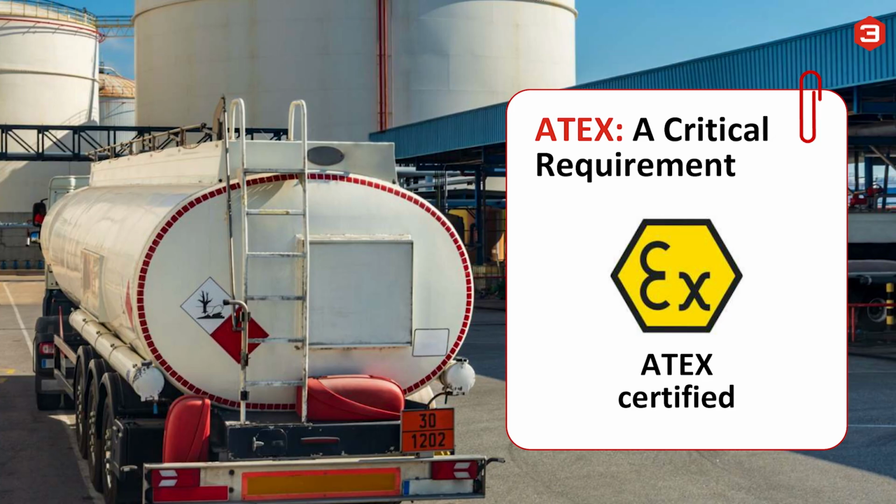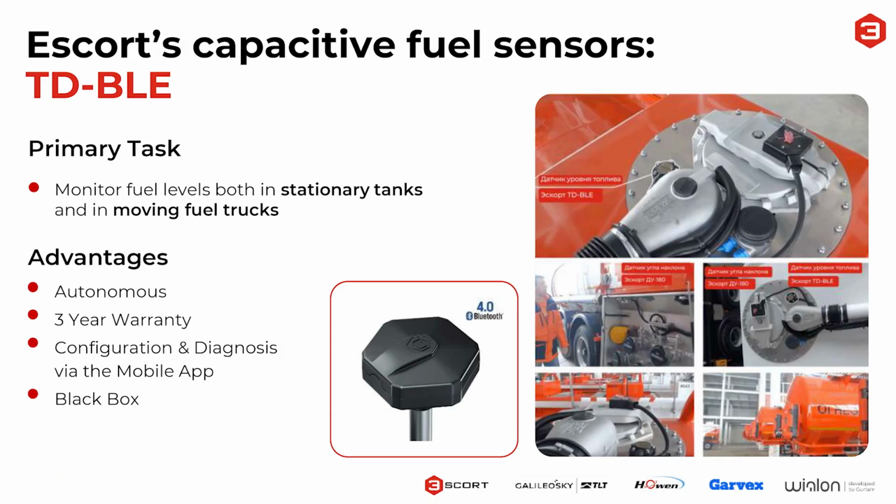But thankfully, our TD-BLE, the flagship of our product line, has that certificate. And that is only one of the advantages that this device brings to the table. It is a very convenient, very user-friendly device that is autonomous.